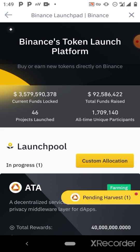So people make money from launchpad. How do they make money from launchpad? They use the cryptocurrency they have, maybe their BNB, their BUSD, or any token that is required. They use it to get a new one that is about to be listed. Then after they've acquired that new one for free, when the cryptocurrency is listed on Binance, they can now sell it and make money back. I hope I did not confuse you there, but then I'll explain everything to you.